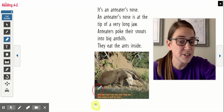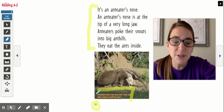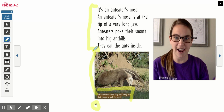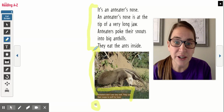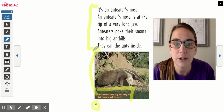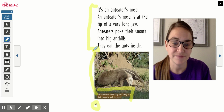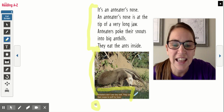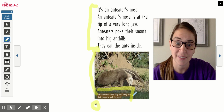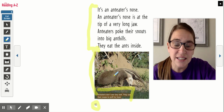Now let's turn to page 10. Here's another caption. I'm going to read the text. We'll decide if the caption teaches us the same information as the text, or does it teach us a different fact? Let's read. It's an anteater's nose. An anteater's nose is at the tip of a very long jaw. Anteaters poke their snouts into big anthills. They eat the ants inside. Now here's the caption. Anteaters don't see very well. They use their noses to sniff for food. Now, is that caption the same as what we learned up here in the text, or is it a different fact?